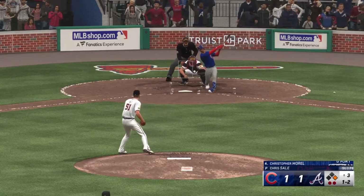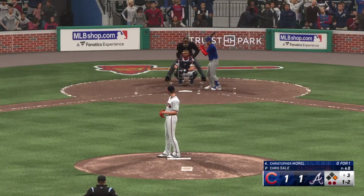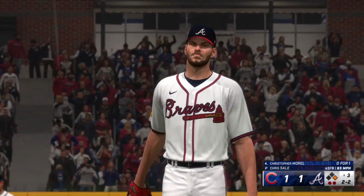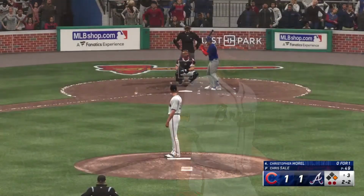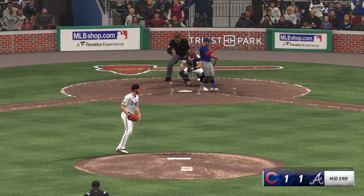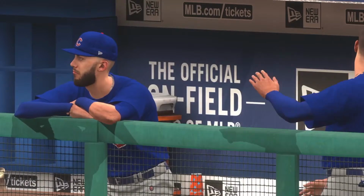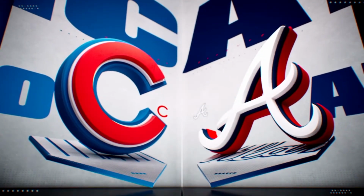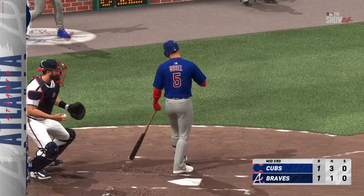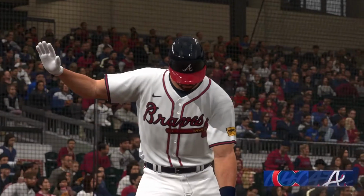One and 2 now. Sale stays alive. And another ball. The pitch. Swing and a miss, and he got him. That's out number 3. So they pick up a run on 2 hits, no errors, and a man left. We head down to the home half of inning number 3. All tied 1-1. Ready to go for the last half of the inning.